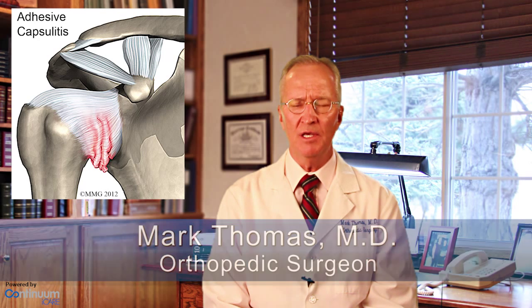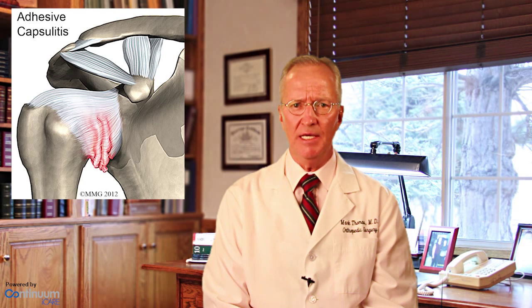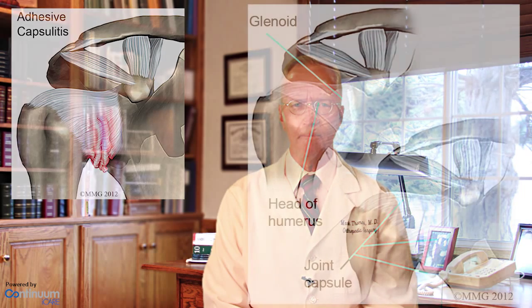Many adults, and mostly women between the ages of 40 and 60 years of age, develop shoulder pain and stiffness called adhesive capsulitis or stiff shoulder.